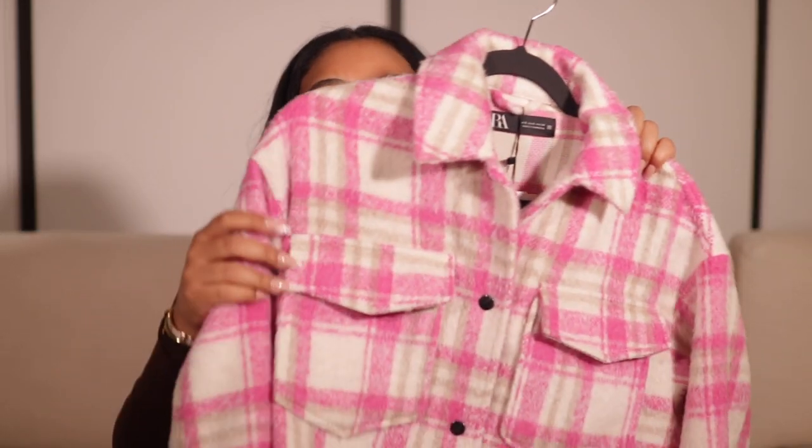The next clothing item I feel like y'all need in y'all closet for the fall is anything plaid. I feel like anything plaid is just super cute. It's fall appropriate, and I picked up this cute little pink Zara one, y'all. Look how cute this is for the fall. Like, what? I love this.